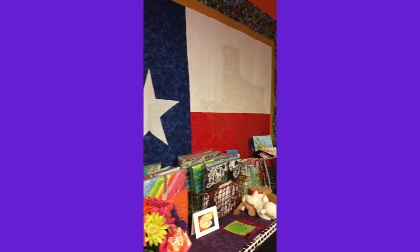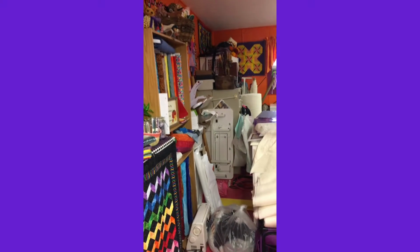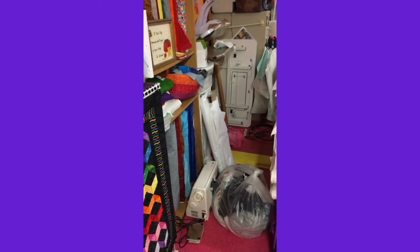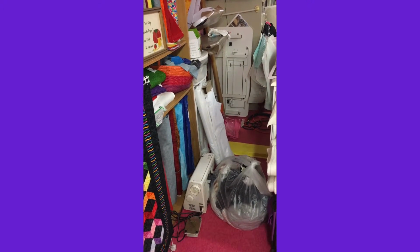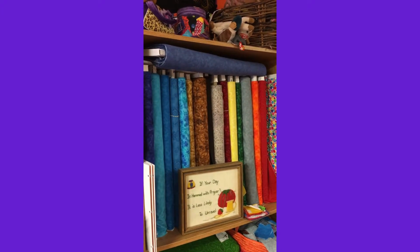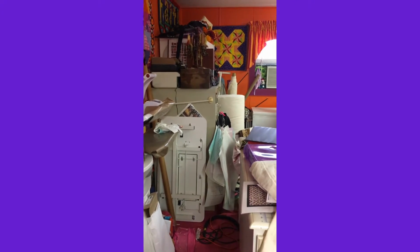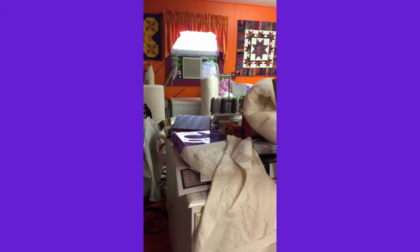Now this is where it gets a little embarrassing. This is the t-shirt quilt area. The next t-shirt quilt that we're cutting out tomorrow is in the bag, ready to be cut. This is some of the fabrics that we use in the t-shirt quilt business. This is our current heat press. And then, ooh, embarrassing. You can't even get to the cutting table.